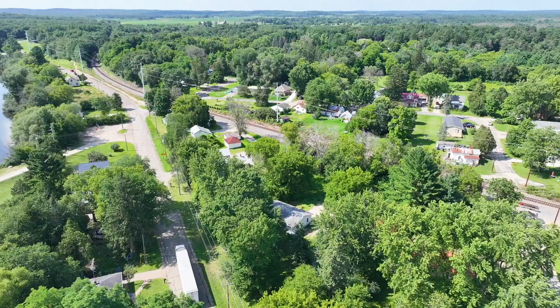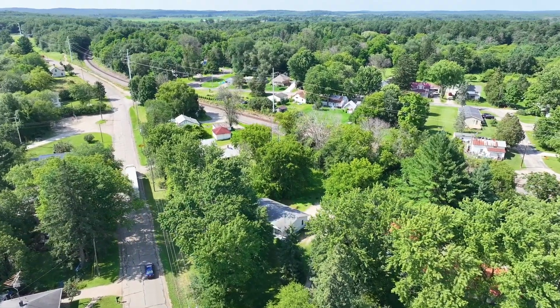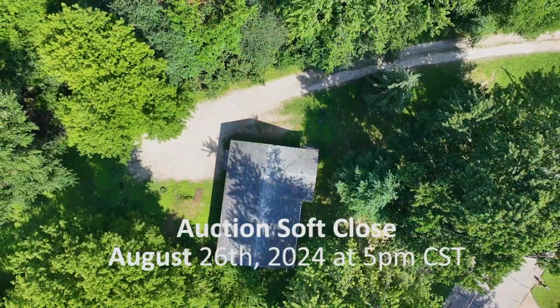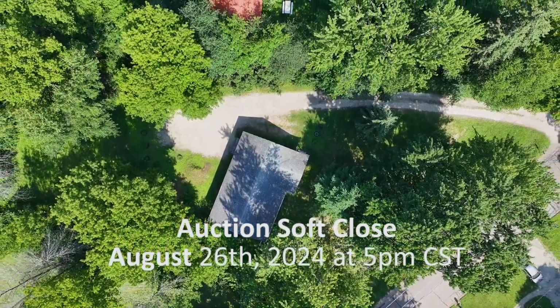This property has been pre-inspected in order to support your bidder confidence. Our HiBid online-only auction will be running to a soft close at 5 p.m. Central Standard Time on August 26th.